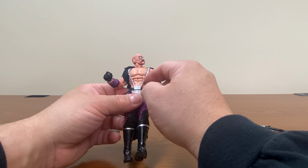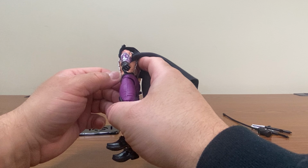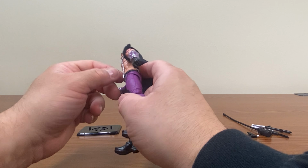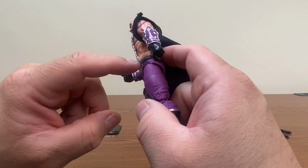Because that seems to all be part of the diaper, and does not seem to be glued on. Although this does appear to be another weak point right there. We do have the up and down hips. Oh my god.